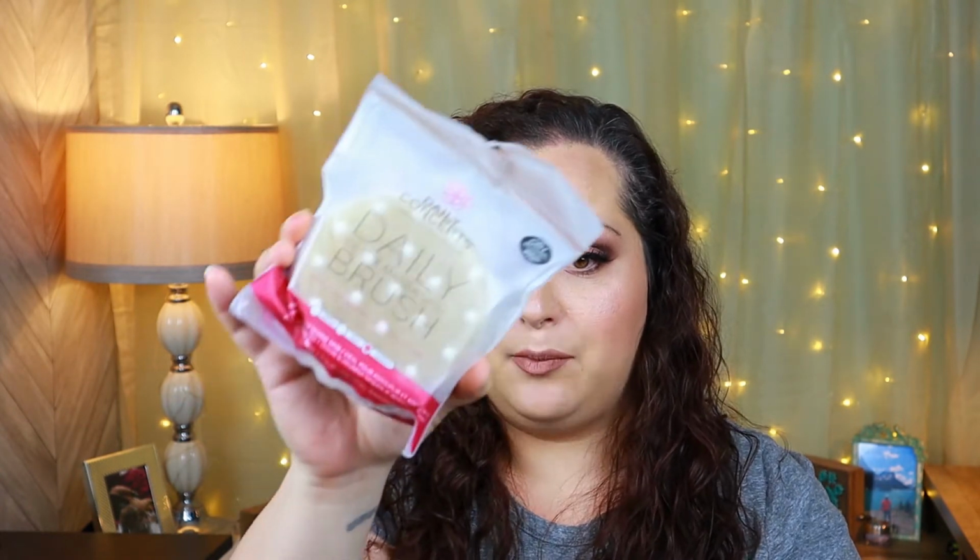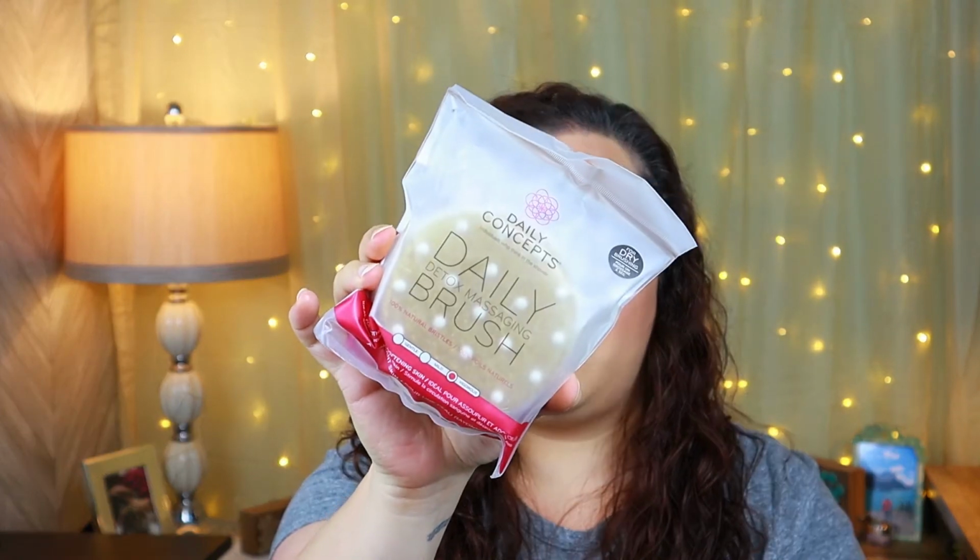Next up, something super interesting. I have a Daily Concepts Daily Detox Massaging Brush. This is for dry brushing. This is awesome. I have really wanted to try dry brushing. I've heard that it has really great benefits. It's great for your skin. So I am super excited to try this out.